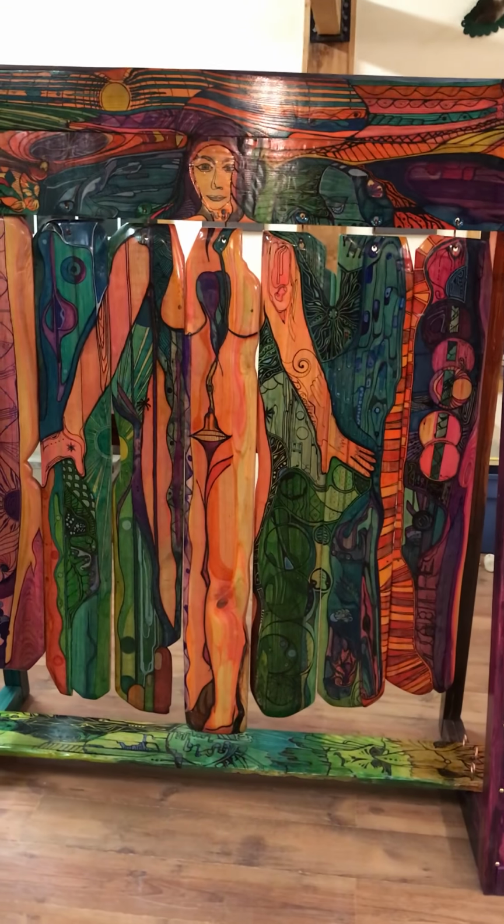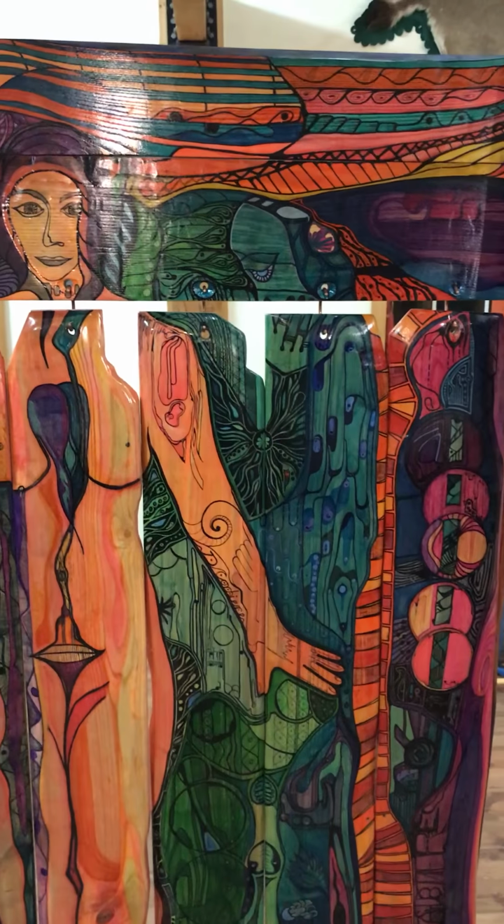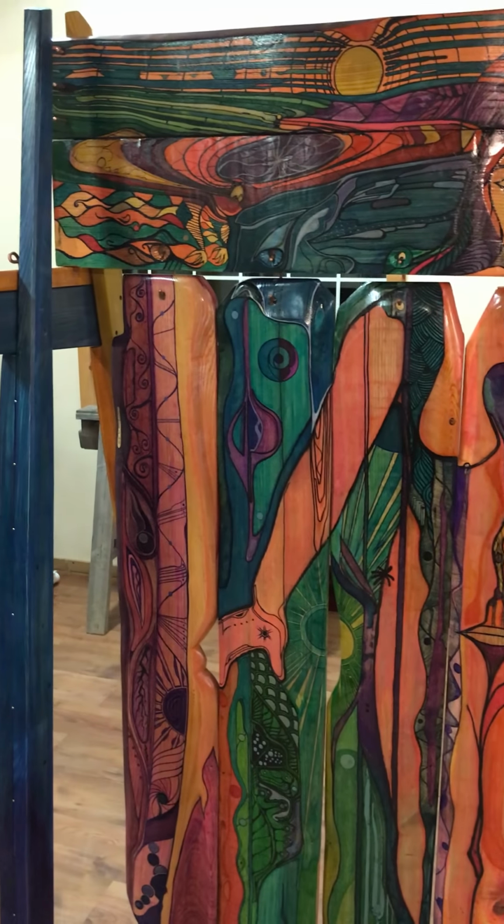Forgive me for the glare. I gotta figure out how to work that, but essentially this is what she looks like now that she's all colored up.